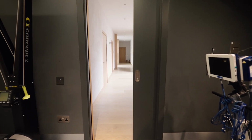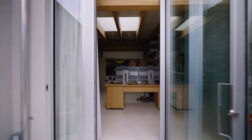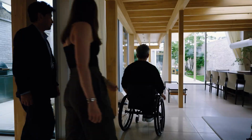But not in a way that's overtly accessible, right? It's not like there are grab rails everywhere and things like that. It just feels like a more pleasant place to be, but it also makes it much easier to live in a wheelchair. And that's something that for me personally is very, very special.